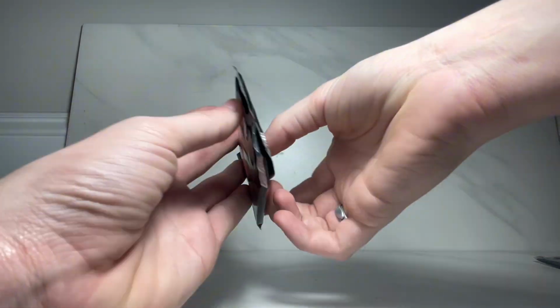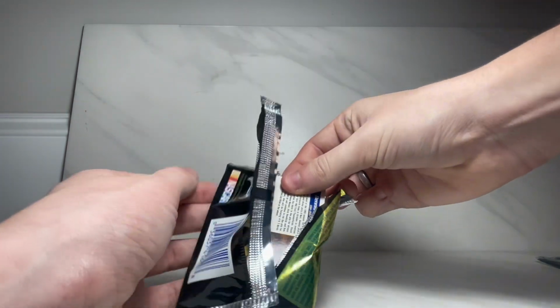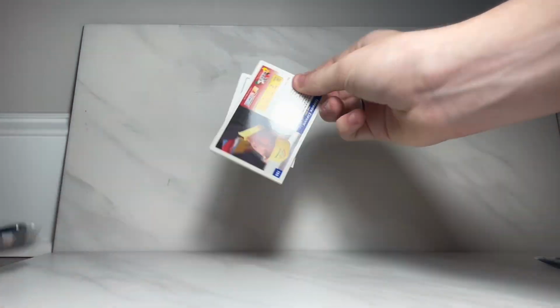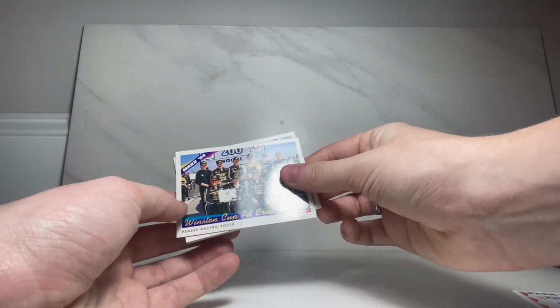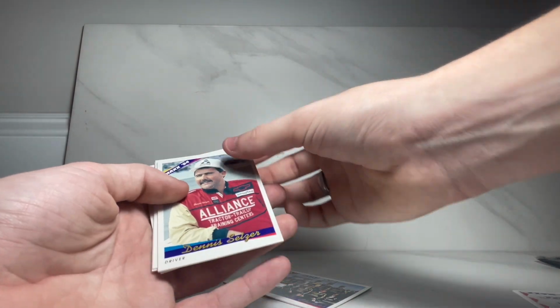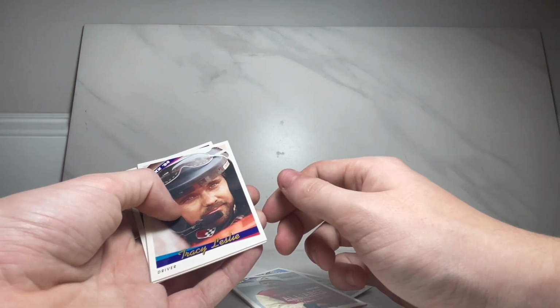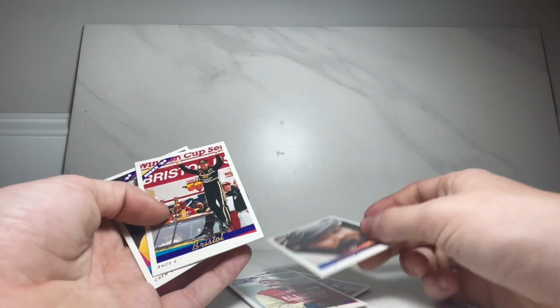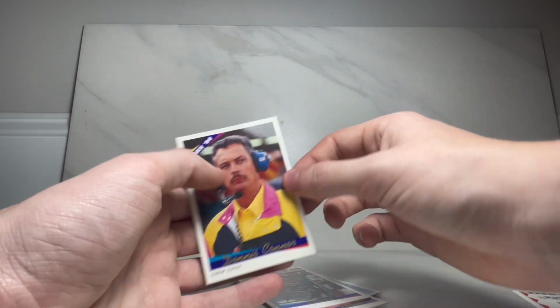This one's kind of hard to open. Winston Cup Pit Crew Champs. That's Rusty Wallace. We got Dennis Setgear, Tracy Lachey, Bristol with Rusty Wallace, and Dennis Connor.